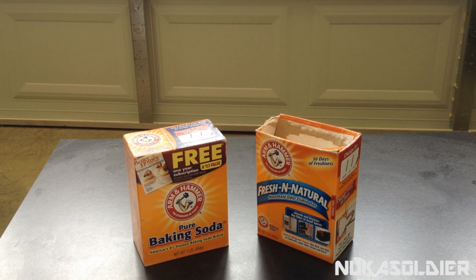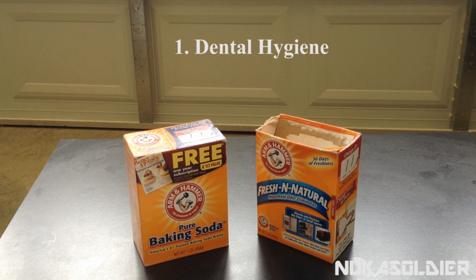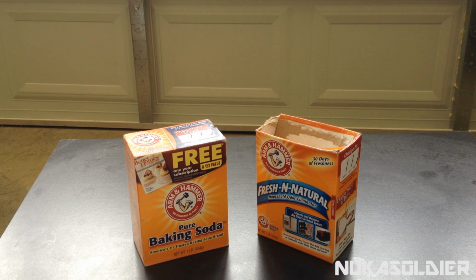So now, some of the uses that baking soda can be used for, especially in that SHTF situation. Number one, baking soda can be used to brush teeth or as a mouthwash. I don't know how many of you, when you were kids, had your parents make you brush your teeth or rinse your mouth out with baking soda. I know mine did. And that usually occurred when my teeth were getting a little bit yellower than they should have. As much as I hated doing that, it did absolutely work. My mouth did feel cleaner, and my teeth actually did look whiter.